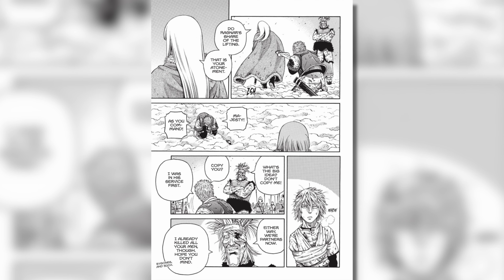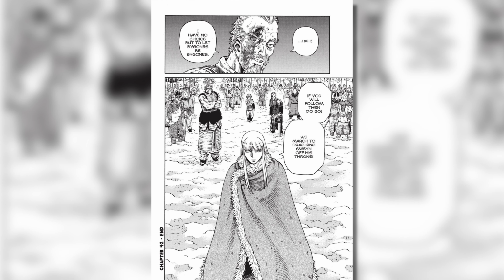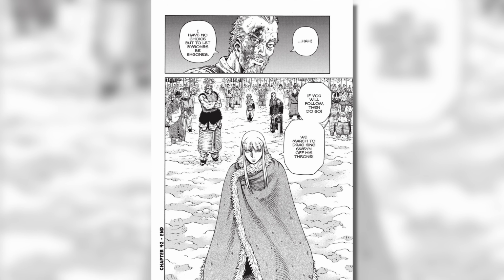I love the little bygones and such in the bottom of this panel. That's so funny. He's like out of the side of his mouth, like, sorry, I murdered all your friends and stuff. We're cool, though, right? And this section of Vinland Saga ends with Aslan saying, I have no choice but to let bygones be bygones. The prince says to their new army, if you will follow, then do so. We march to drag King Sweyn off his throne.